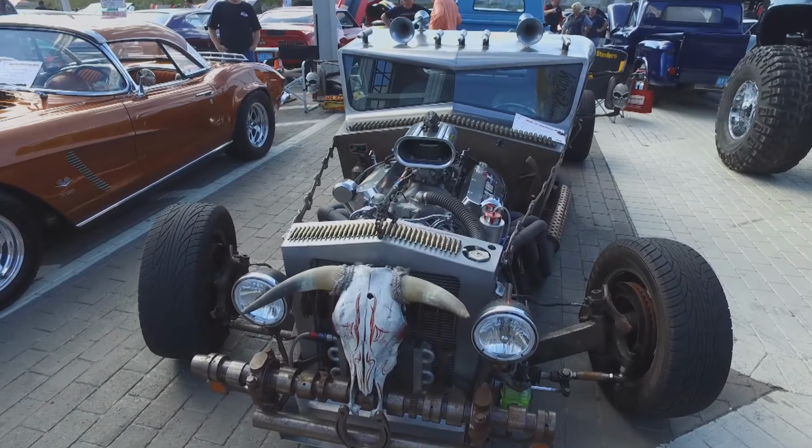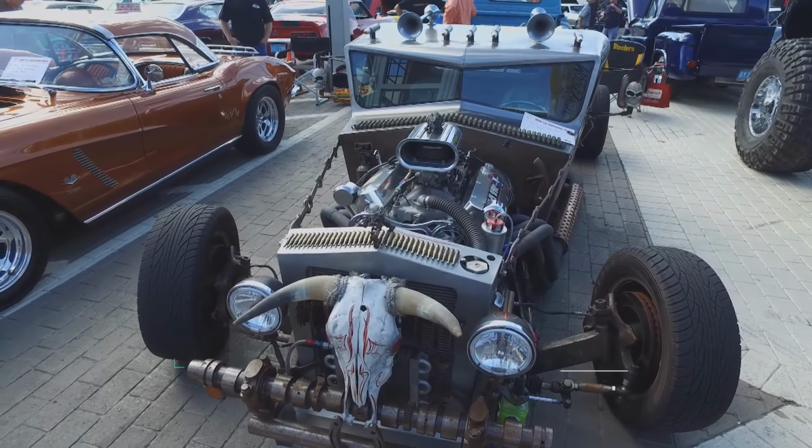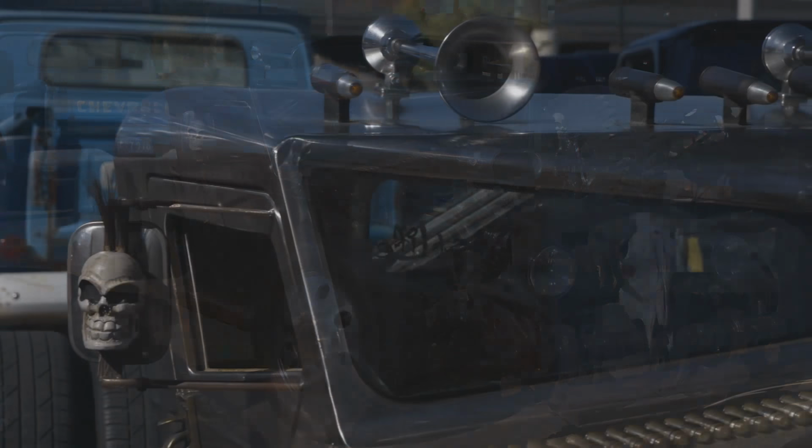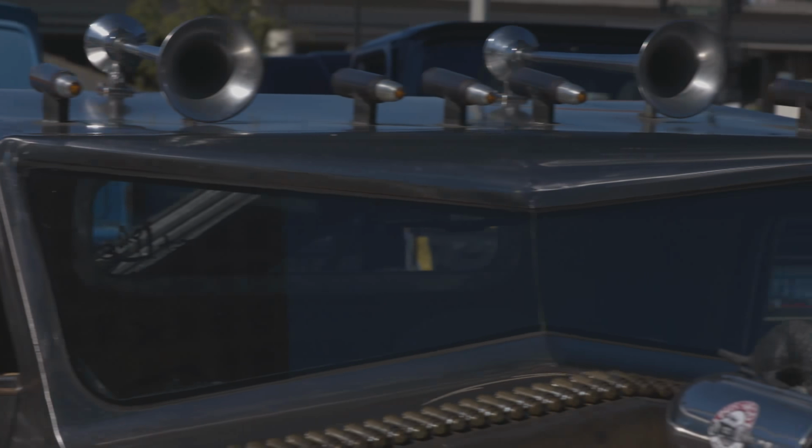Tell me about your idea for this Rat Rod. Oh, thank you. I just wanted to go my whole own direction with the car. It's all handmade. I started with a sketch, started getting some sheet metal, cut it, welded it, and this is what it turned out to be.